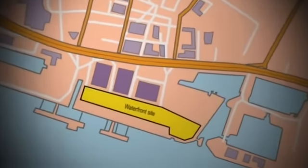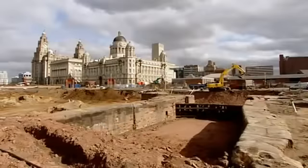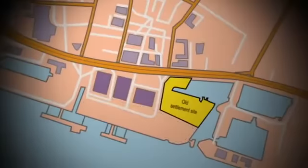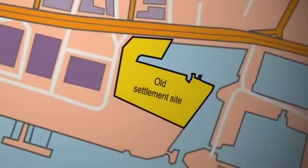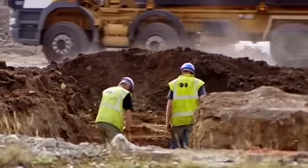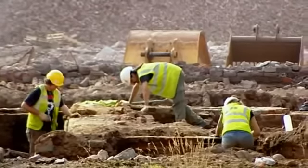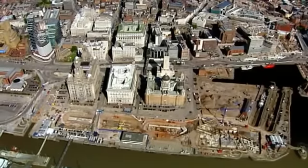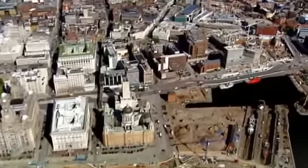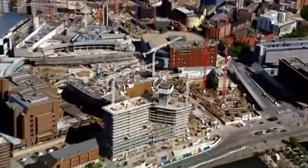On the waterfront, the construction of a new museum and a canal link has already uncovered one of Liverpool's earliest docks. At a second site, the area's being cleared to make way for new development. And somewhere beneath the rubble, archaeologists hope to explore a long-vanished dockside settlement. But the biggest prize, Liverpool's first ever dock, lies beneath this, the £1 billion, 42-acre Paradise Project.